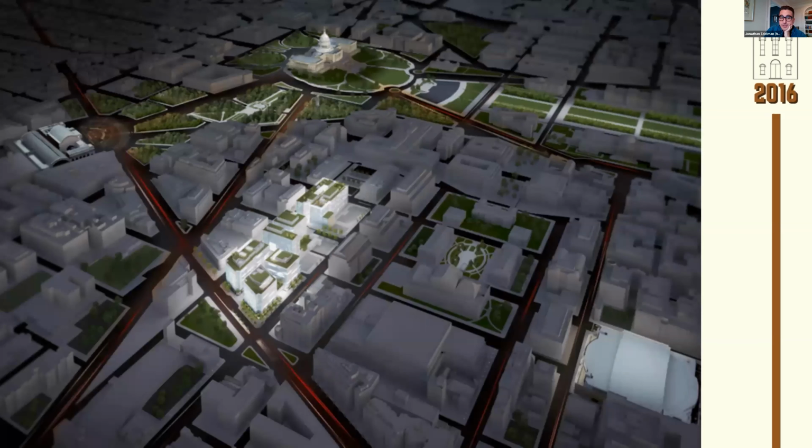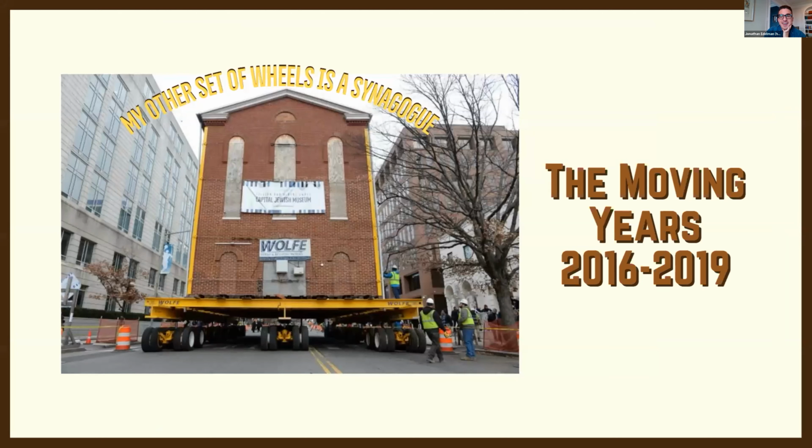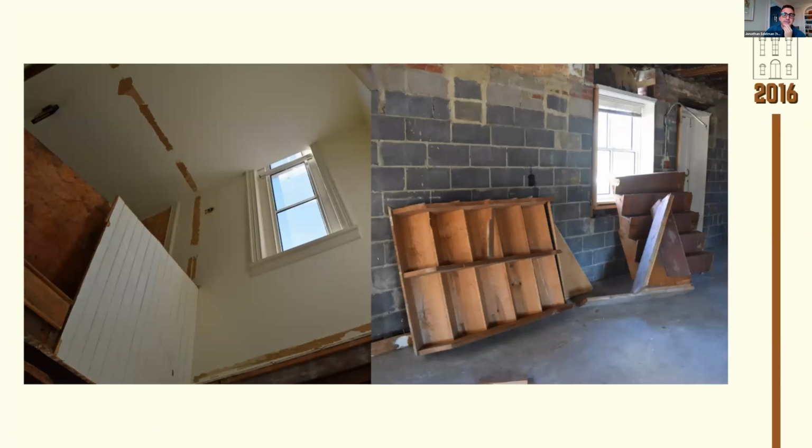Some decades after its first rescue, this little brick building was once again in the way of redevelopment. Plans were in place to deck over 395 with new office buildings, restaurants, hotels, etc. And so once again, the synagogue needed to be moved. This time, not as far, but some of the lower level would again need to be cut. So in preparation of that, the stairs were once again removed.